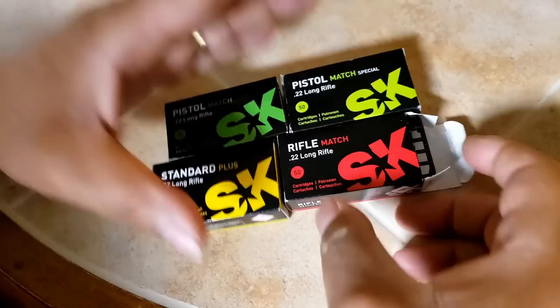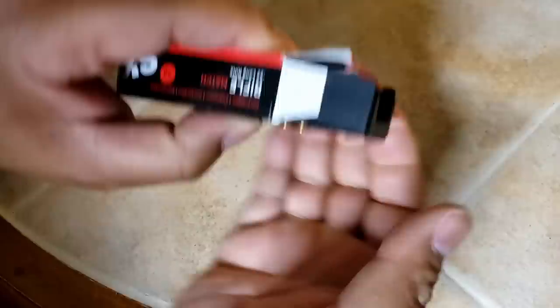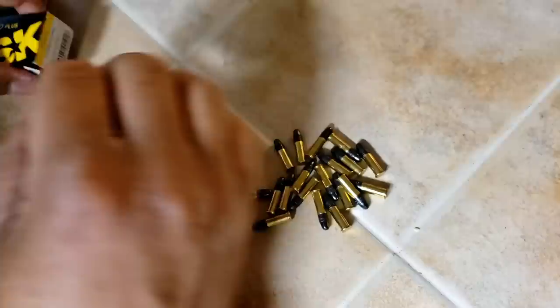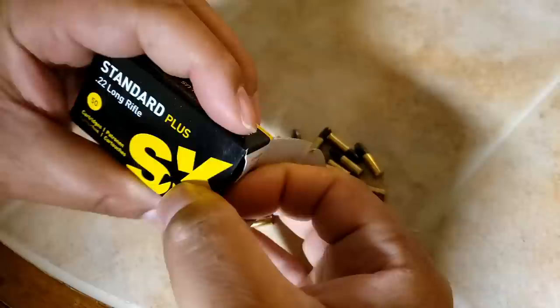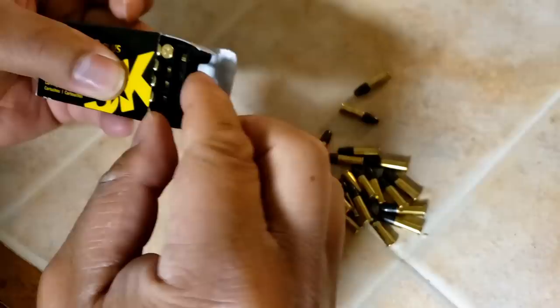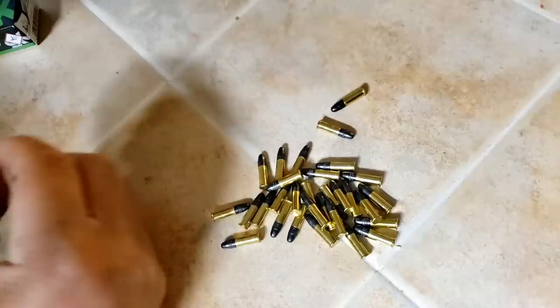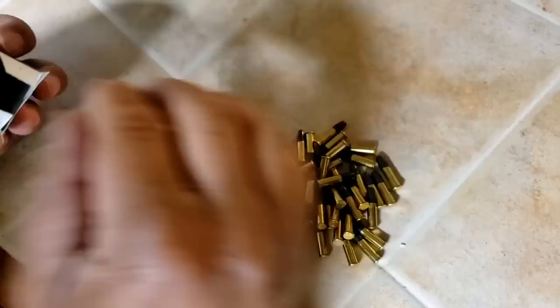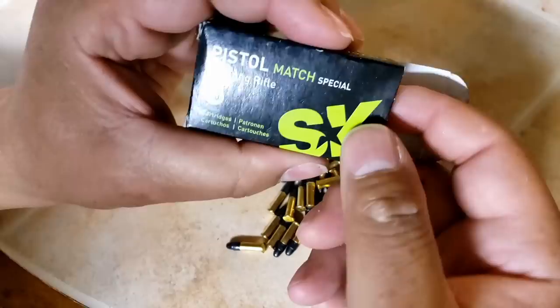That's right. You see the ammo there on the bench, on the table? We're going to take, let's call it 9 rounds out of this one. Why not? SK pistol match special. We'll take 10 rounds out of that one. SK Standard Plus. Yep, we'll take 10 rounds out of that one too. We'll take 10. What the heck? You know what? We'll take 11 because we were one short on the other one. And then last and final, pistol match. Did I get all of them? I don't know. We'll do that. Well, why not? Pistol match special. 10 rounds there.